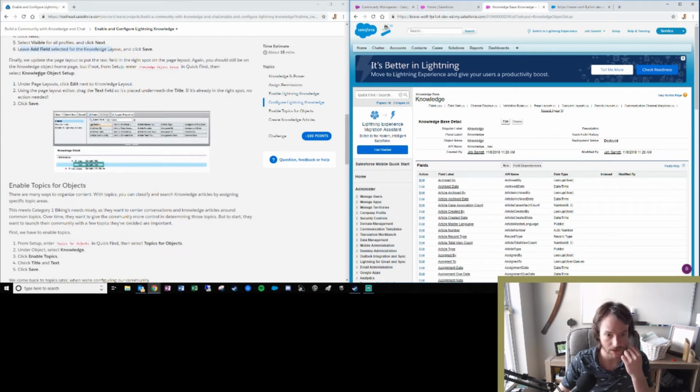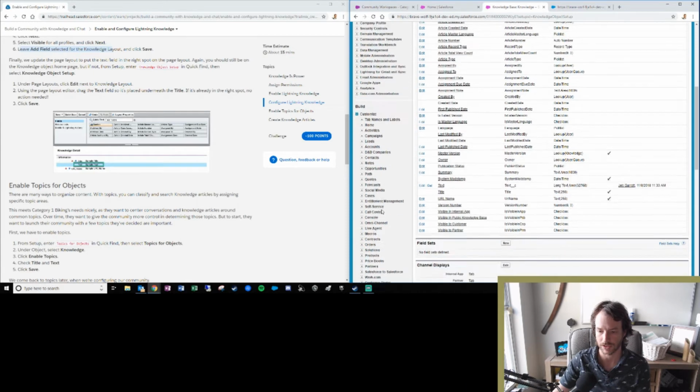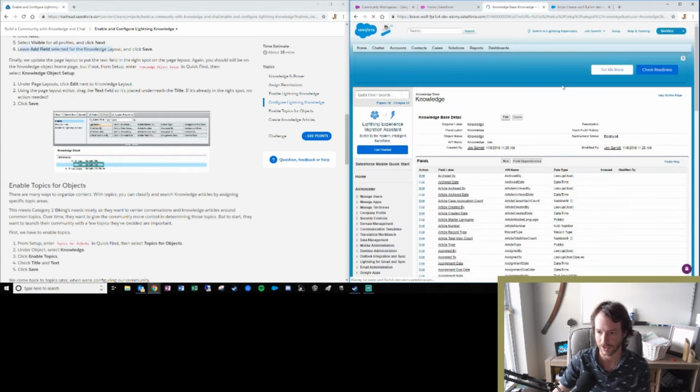All right. Finally, we update the page layout to put the text field in the right spot on the page layout. Again, you should still be on the knowledge object homepage, but if not, enter knowledge object setup in the quick find. Okay, so we go here. We can just click here to make sure, but this is that page.